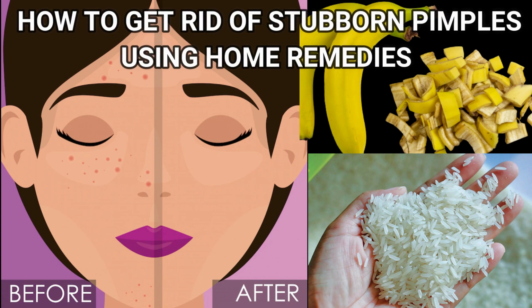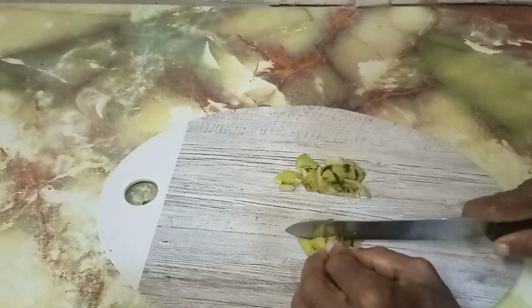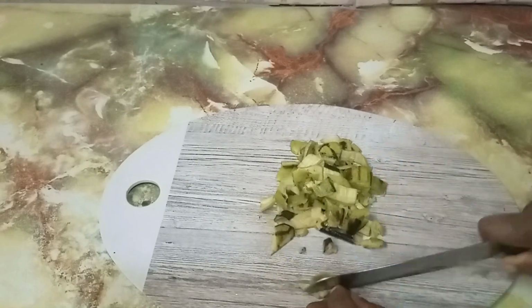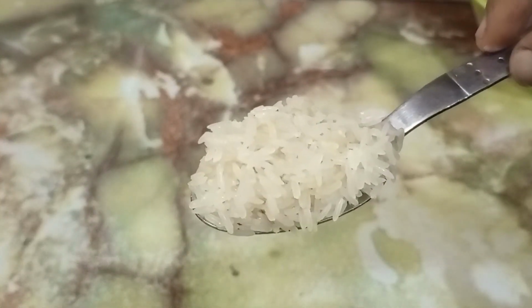Remember, we are going bananas today. Yes, we are discussing how to get rid of stubborn pimples using home remedies. Firstly, ensure you thoroughly wash the banana peel, then cut into pieces. Take a spoon of rice or 1.5 spoons of rice and wash as well.